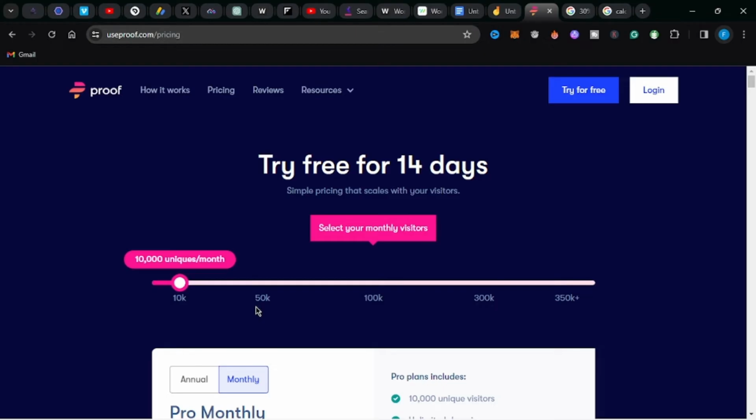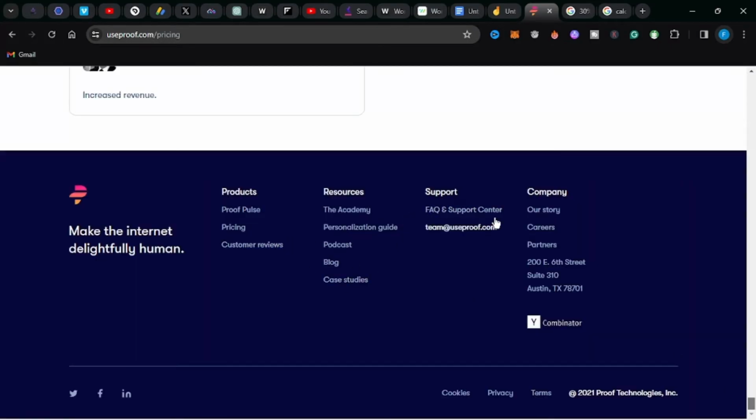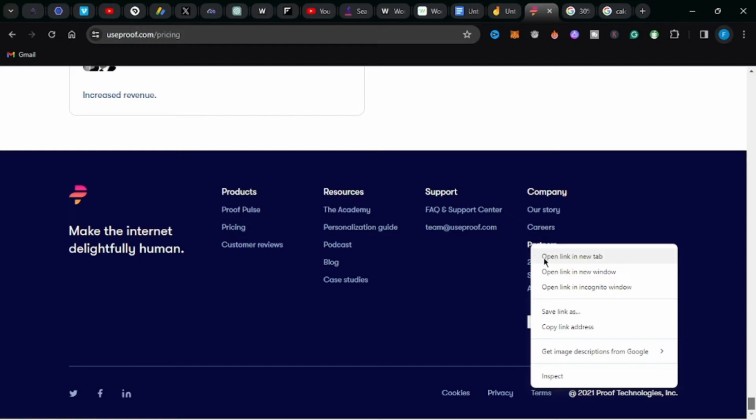You don't want to sign up for this platform and then just waste the time. You know how we're going to make money with this platform. So we're going to come back to this pricing section, but let me show you guys how you can sign up and start making money ASAP. So let me just scroll all the way down, go over right here where we'll have partners, and I'm going to open this in a new tab.